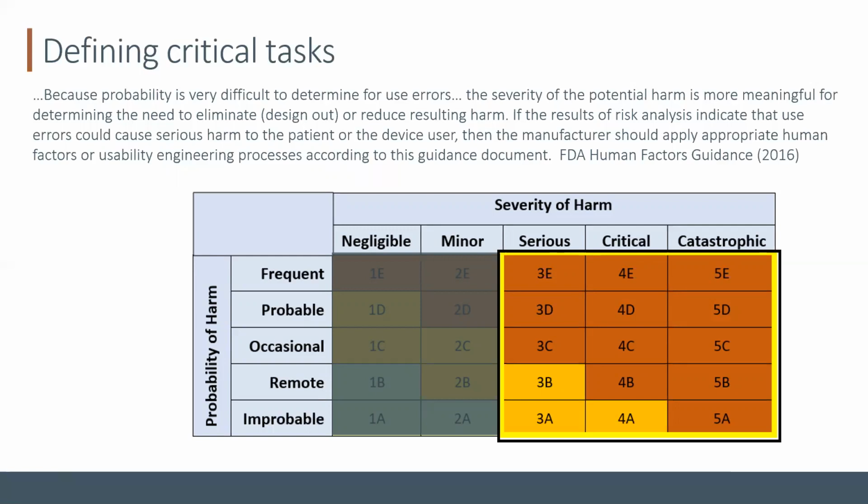You can see that we don't care about the likelihood or the probability of these potential harms, but we care about the severity, because the FDA guidance says it's really impossible to know with certainty how likely a harm would be to occur in the field. So in usability testing, we're going to test all tasks that have a severity of harm that would cause harm to the patient or the user.